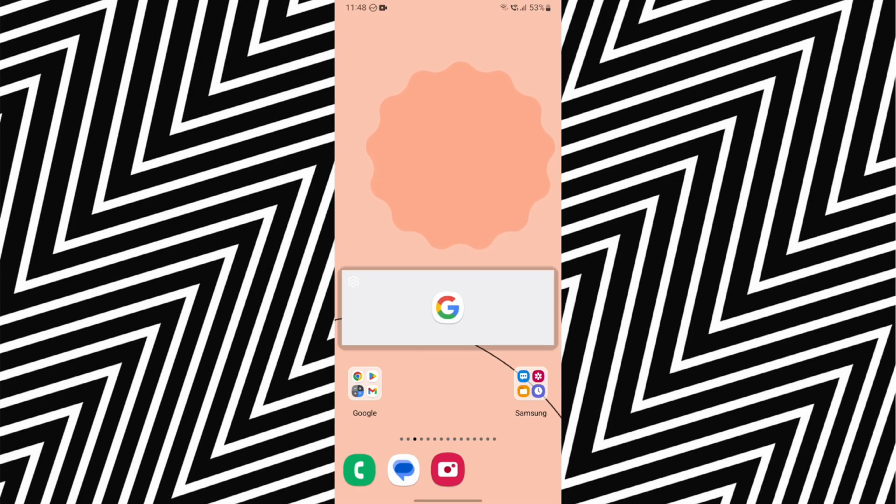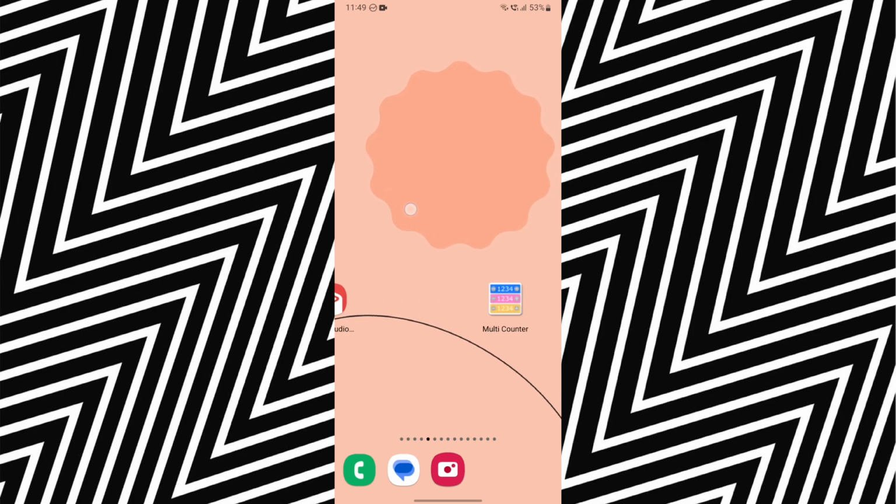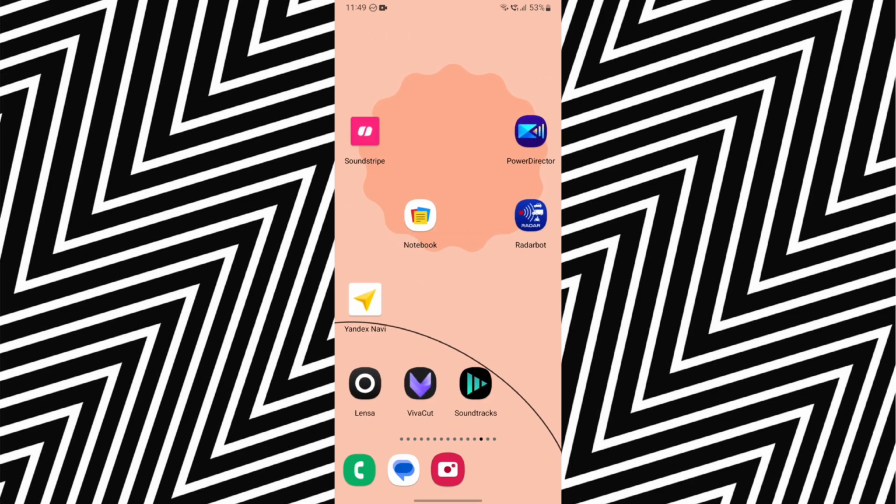So I applied this wallpaper using the Doodle app. See, it's moving as I tilt my phone and navigate on my screen. This app is having 100k plus downloads till now.